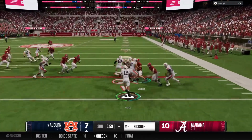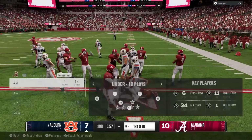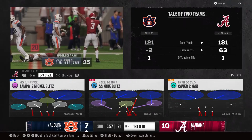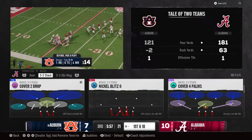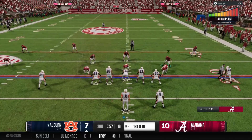He'll start the return inside his 5. Really disciplined job by the coverage unit to get down there and make the stop at the 19. Now here comes that Auburn offense onto the field again.